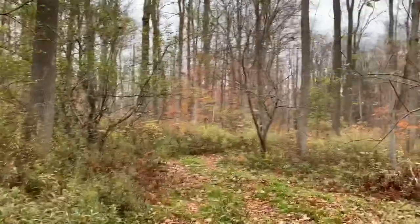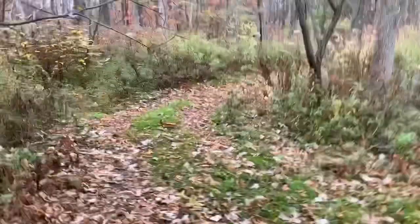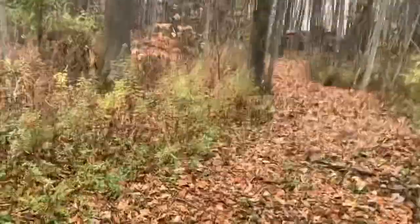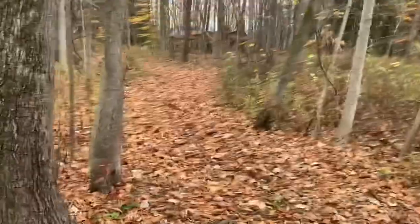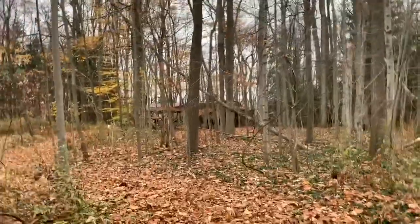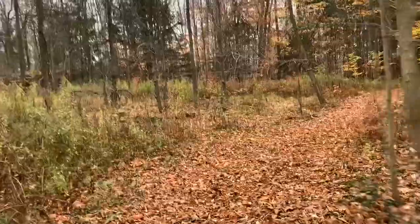Oh, I smell some kind of herb or something. There's a couple of red-headed woodpeckers that I've seen pretty consistently that are gonna need names. They look like they've been hanging out. Crunching on the leaves.